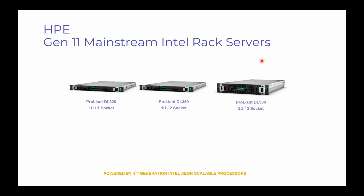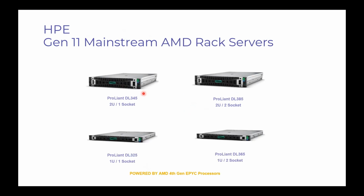Jumping over to HPE, again, these are their initial launches on the Intel side. You've got the DL320 1U single socket, the DL360 1U 2-socket, and then the DL380, which is a 2U 2-socket server. And then they have 4 additional servers here. The ProLiant DL345 is a 2U single socket, and then they also have a variant which is a 2U 2-socket. Again, the difference between these, similar to the Dell side, is that the single socket version of the 2U server has more room for things like additional GPUs. And then down here you have the DL325 and DL365. The 325 is a 1U single socket and the 365 is a 1U 2-socket.